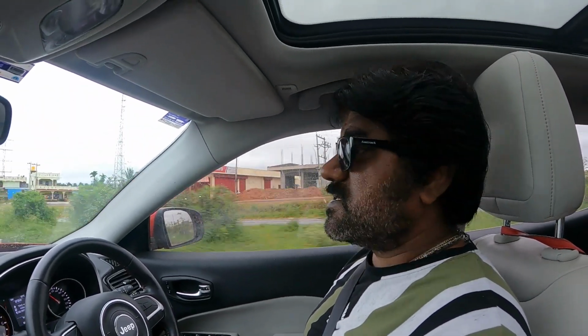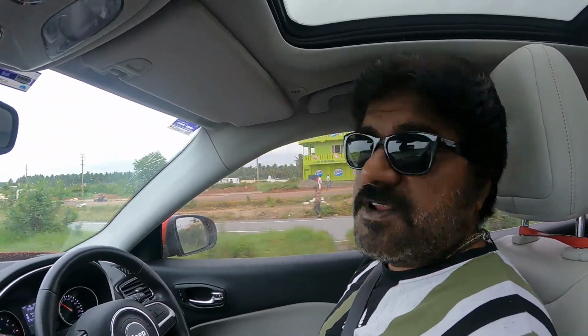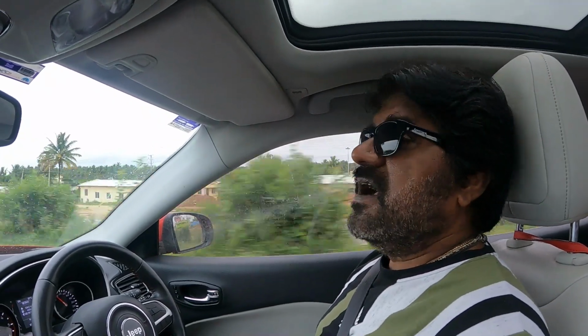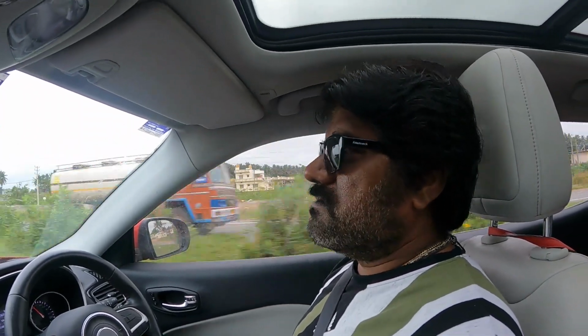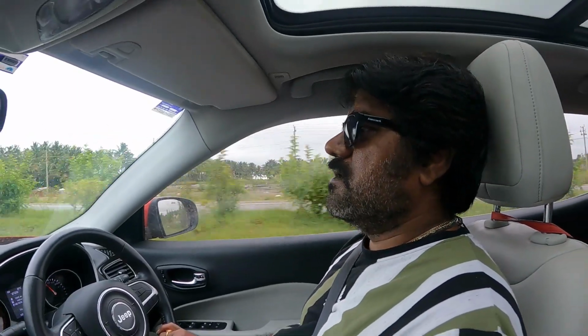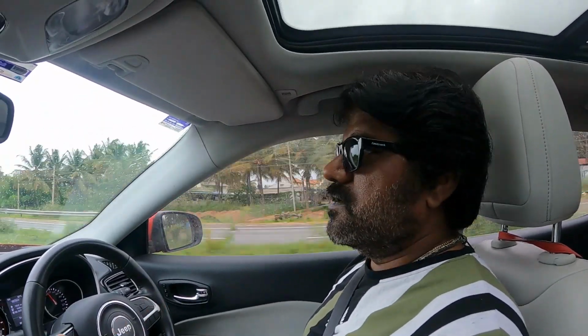And to make it worse, we were returning at around 7 o'clock. We hit Shiradi Ghat at 7 p.m., and there was a lot of fog. I mean, that was just a one-off day, but overall the road is pathetic. Avoid it if you are coming towards Bangalore from Mangalore or vice versa. Use the Charmadi Ghat road, that is really good.